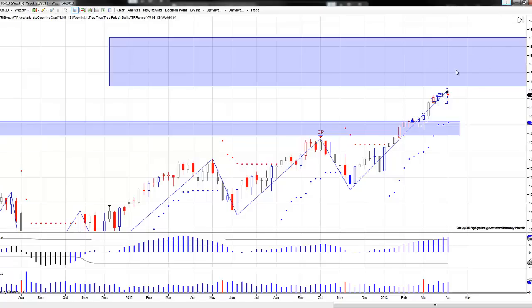We do have this major resistance here, and again, this would be an area where we would anticipate the market to correct, as it did in this area when it hit this level of decision point resistance. So watch for that. If we get up into that 14,800 area, I think I said it was, I'm sorry, 14,700, right around there, the potential for a correction will come into play again.